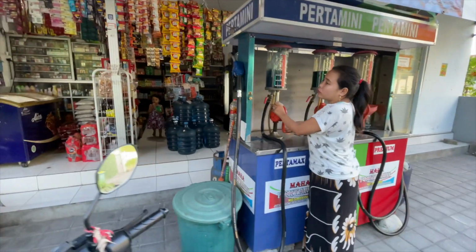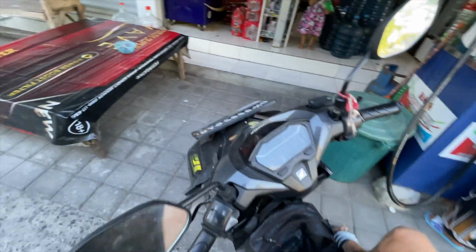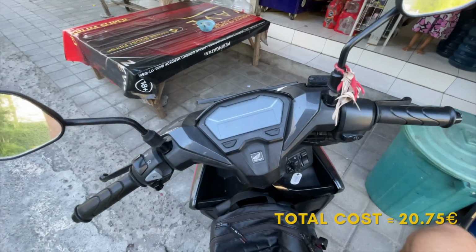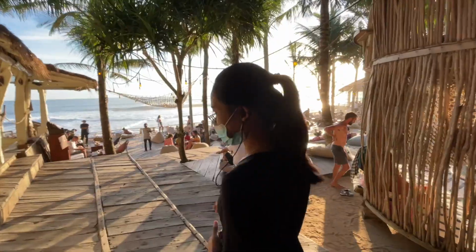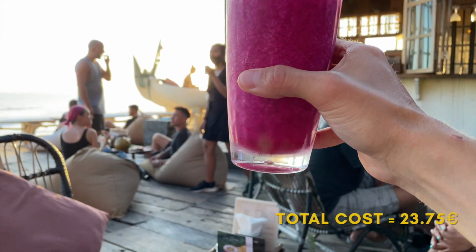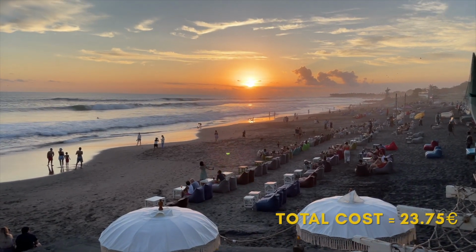I'm just going to the beach to watch the sunset and get some gas here. It's a bit more expensive than a gas station, but still 35k, so I guess it's like 2 euros. Full tank. This sunset's going to be amazing. Just took a dragon fruit smoothie and it's only 3 euros. Sunset today is pretty amazing.